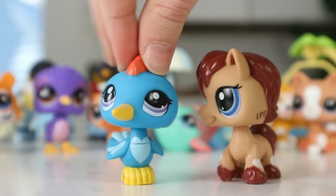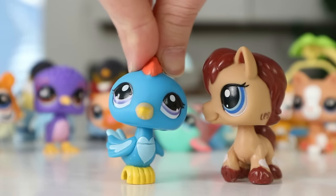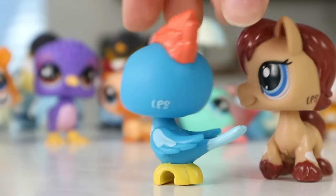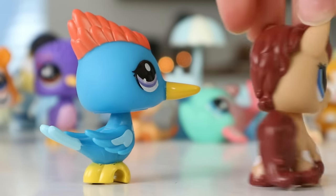And just moving these LPS around in this lighting, they look so perfect. The colors are perfect. The shine on the eyes looks so nice. The actual paint job has a shimmeriness to it, like they just sealed it in something very clean looking.